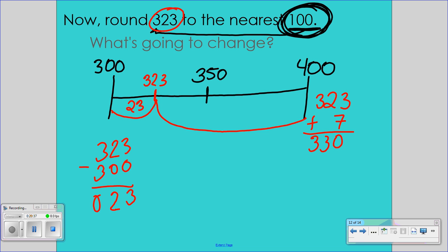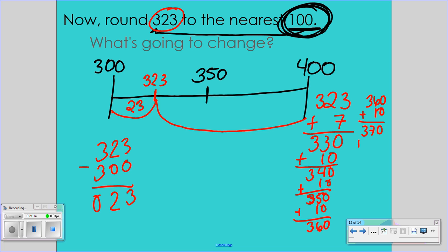Raise your hand if you're a master at skip counting by tens. Me too. I'm going to just keep adding 10 to 330 until I get to 400. Do this in your notebook with me. 330 plus 10 is what? 340. 350. Alright, we did a lot of math, but it was easy math.